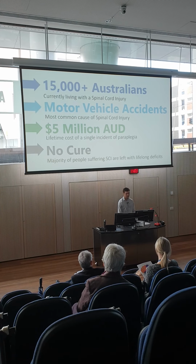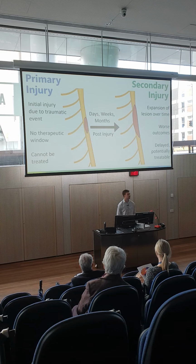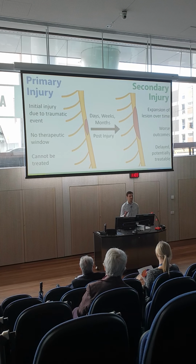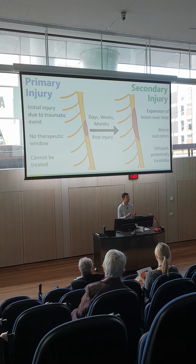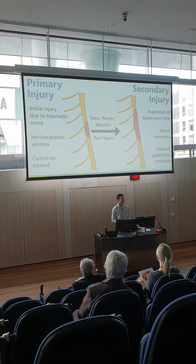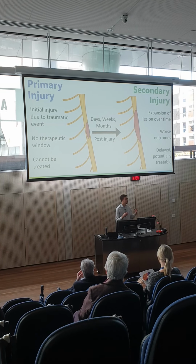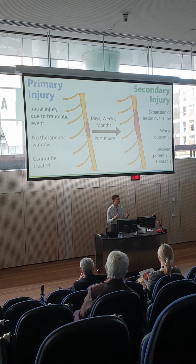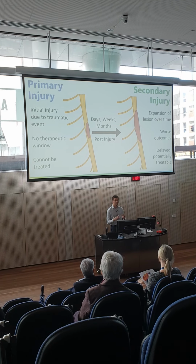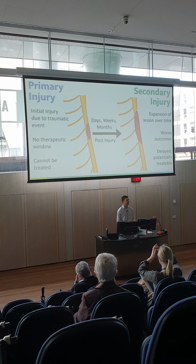So the majority of people who have a spinal cord injury are left with lifelong deficits and need substantial ongoing care. When we're talking about a spinal cord injury, we're really talking about two different types of injury: the primary injury and then the delayed secondary injury. The primary injury is the initial injury to the spinal cord that's a direct consequence of a traumatic event itself. Say you have a motor vehicle accident and you get a dislocation or a fracture of a vertebra, which damages your spinal cord tissue. This is your primary injury. And unfortunately, it happens pretty much instantaneously.